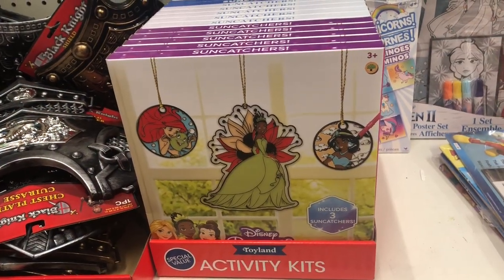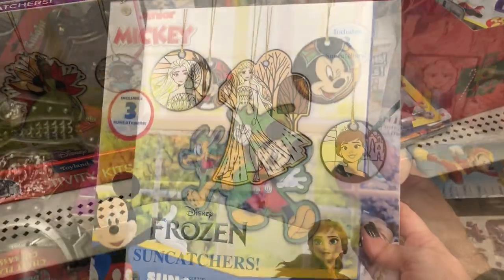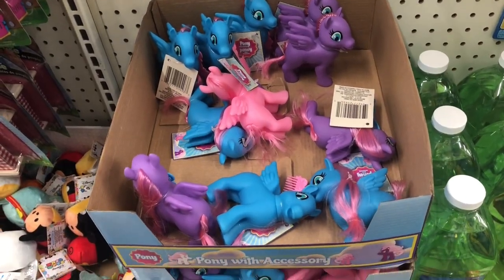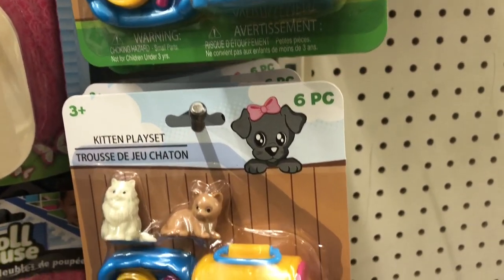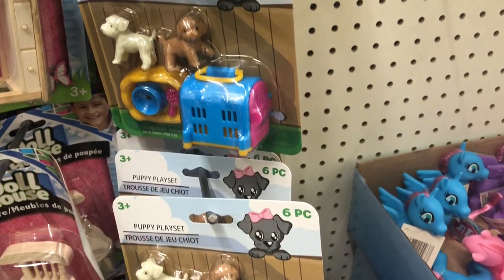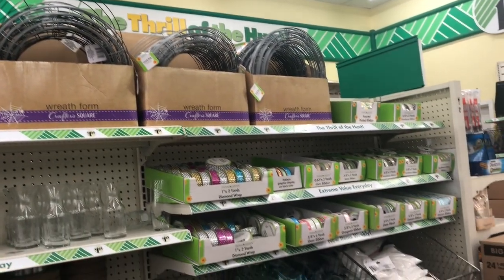Do you like making sun catchers as a kid? Because I know that I did. And I came across these Disney sun catchers, and they have several different themes. The craft aisle was really well stocked, so if you're looking for craft supplies, head to the Dollar Tree first.